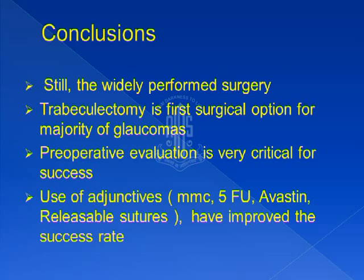And in conclusion, it is still the widely performed surgery. Trabeculectomy is the first surgical option for the majority of glaucoma. Preoperative evaluation is very critical for the success of the surgery. And the use of adjuncts like MMC, 5FU, Avastin has improved the success rate.